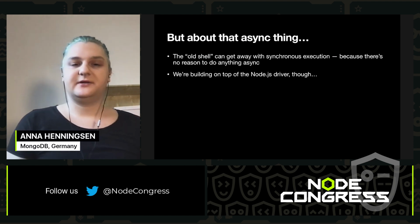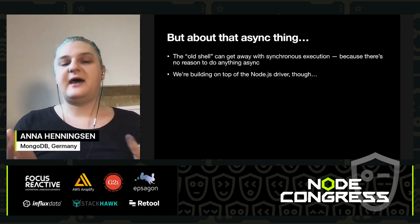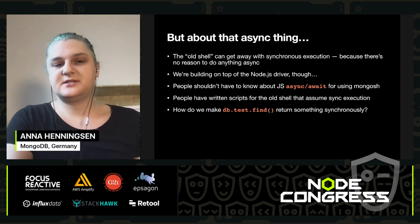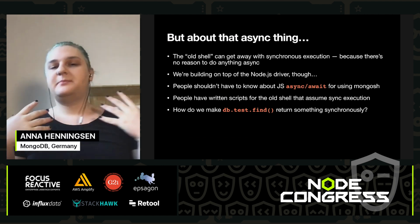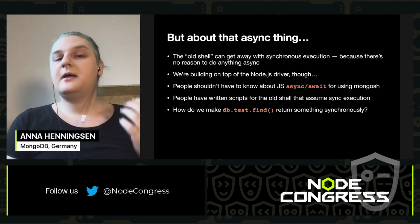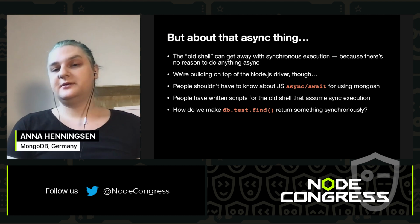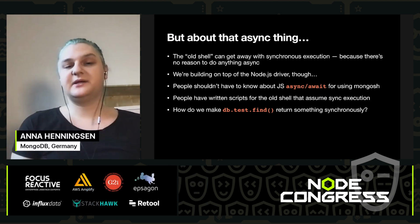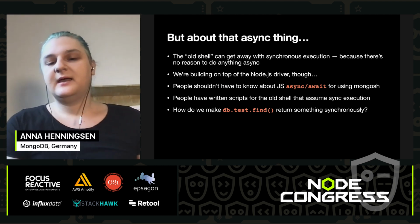But we are building on top of the Node.js driver. The Node.js driver does network IO. You don't have synchronous network IO in Node. It's just not there. And that is tricky because people shouldn't have to know about async await in order to be able to use our shell. People have written scripts for the old shell that ideally we want to keep working as much as possible. And so the question becomes, how do we make this method do something synchronously?